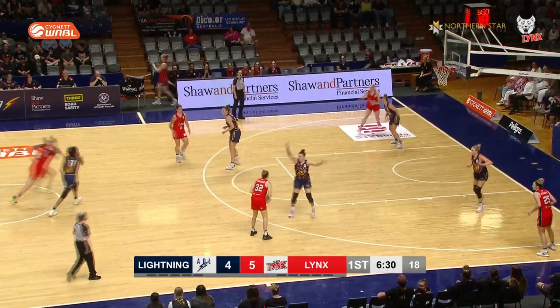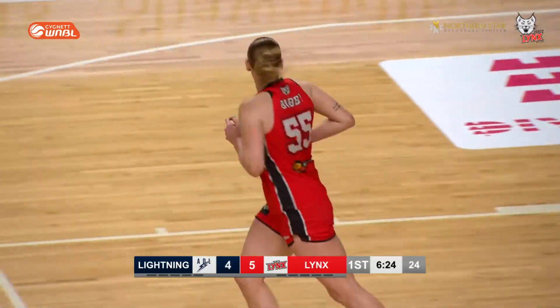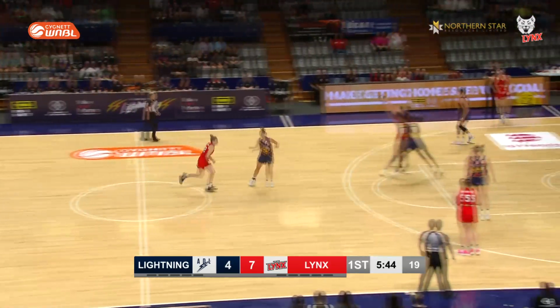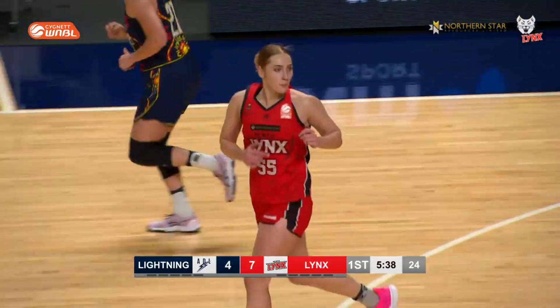Ryan. Can they make the Lightning pay here? Down low. Bibby has position. Great pass by Sammy Whitcomb. Just got it in the air. Can Sammy Whitcomb settle things now for Perth? Scherf. Great find to Bibby. Well, it was a great read by Bibby.